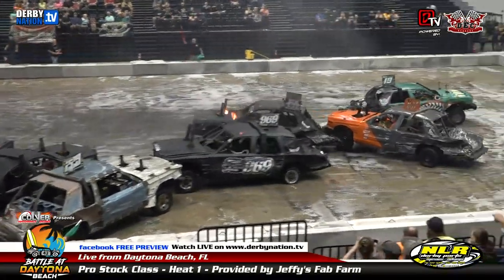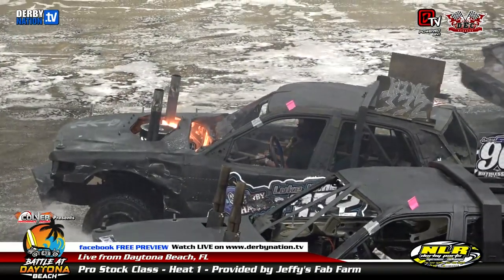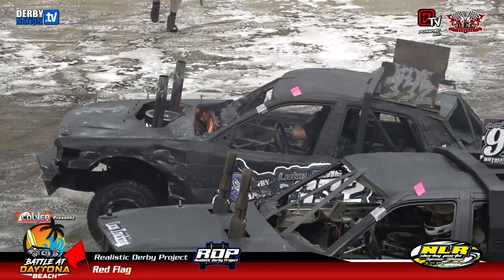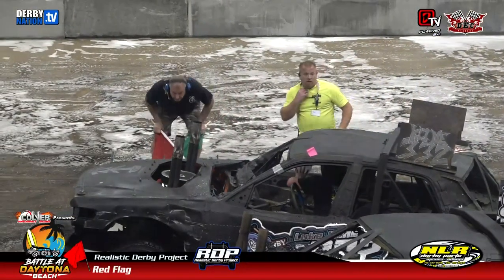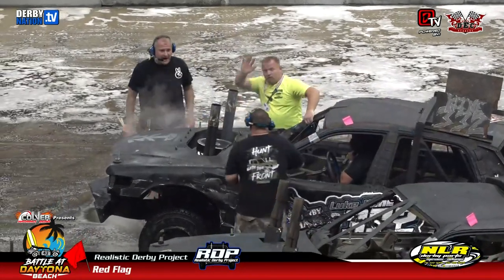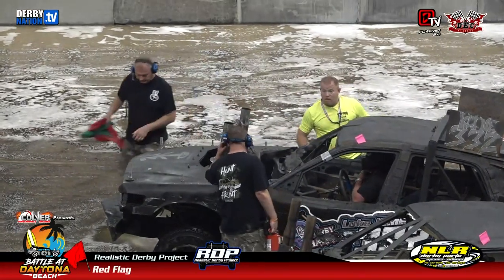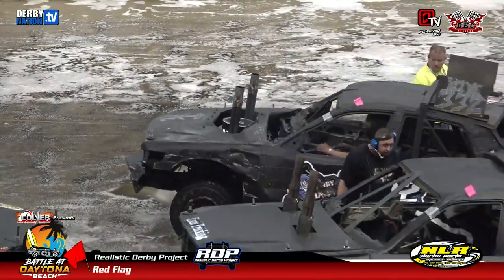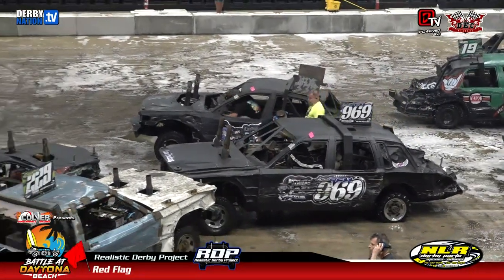Oh, we have a fire underneath the hood of the 332 of Luke Klein. Looks like a little tranny fluid. Probably burped out the tube a little bit. Doesn't look too mean. No oil on the header maybe. Doesn't look like too much. Kind of dark, thicker smoke, so it's usually your sign of something oily. Luke took a steering. He's gonna call her quits.